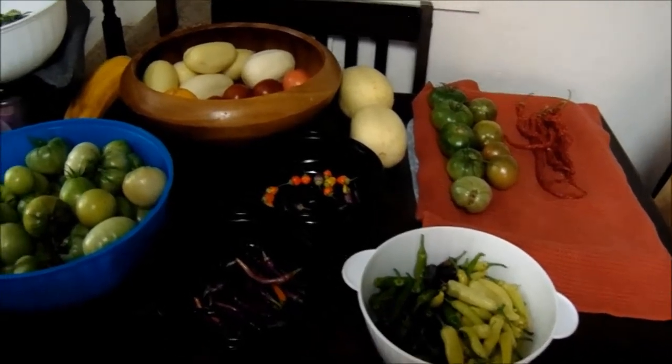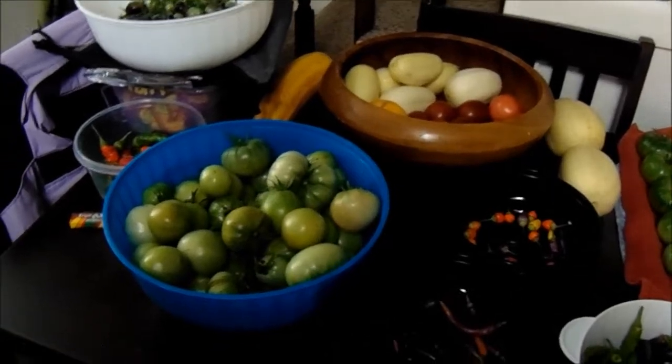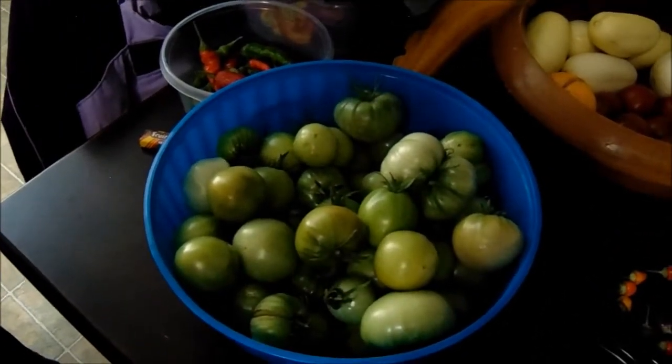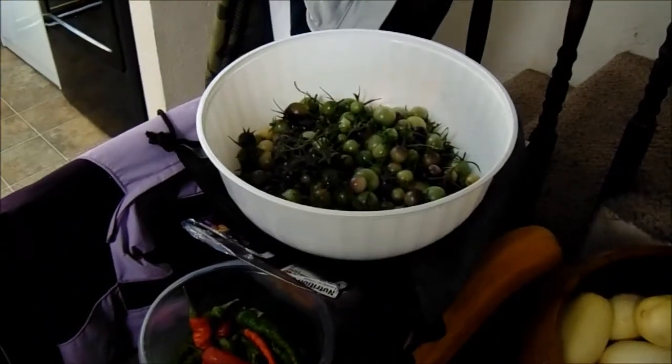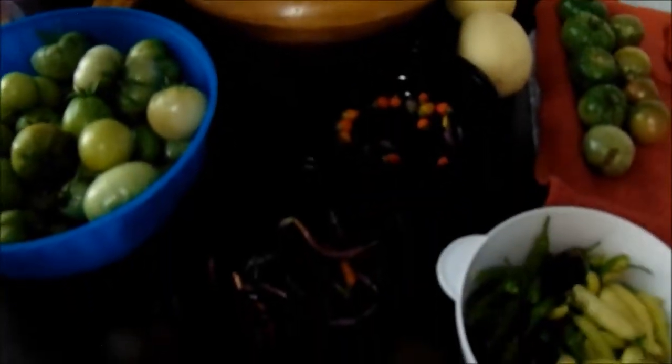But this is a look at everything we could still use and had to pull off the plants before the solid freeze tonight. So this is what we got. Lots of stuff to process.